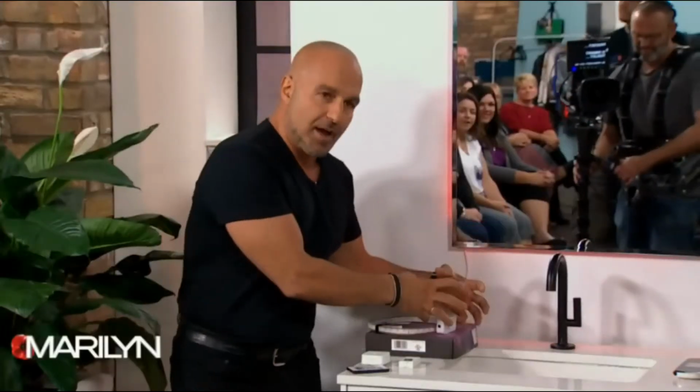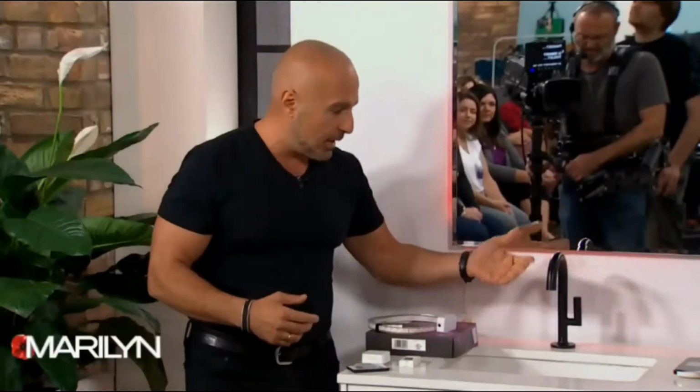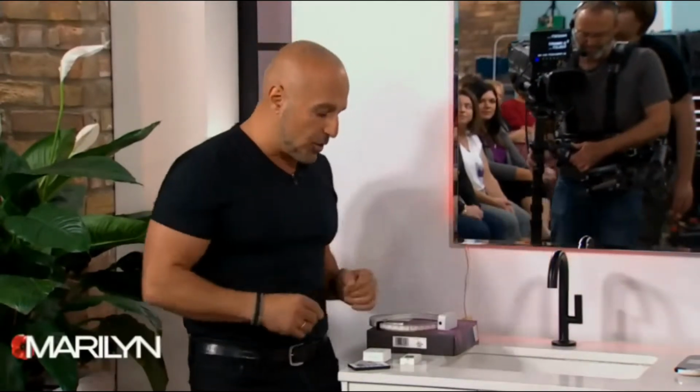It's got an electronic valve underneath, so there are no guts here, as far as valves go. And it's got touch sensor technology, and it's got LED feedback that gives you feedback as to the water temperature, from blue to red. It tells you if it's hot. So it's a thermostatic controlled valve. So a lot of technology in this tiny little faucet that looks beautiful as well.